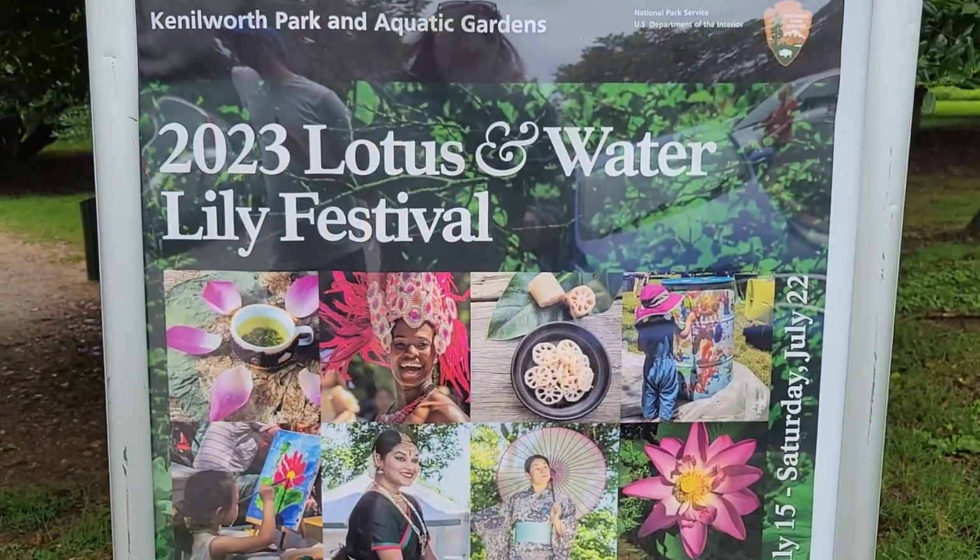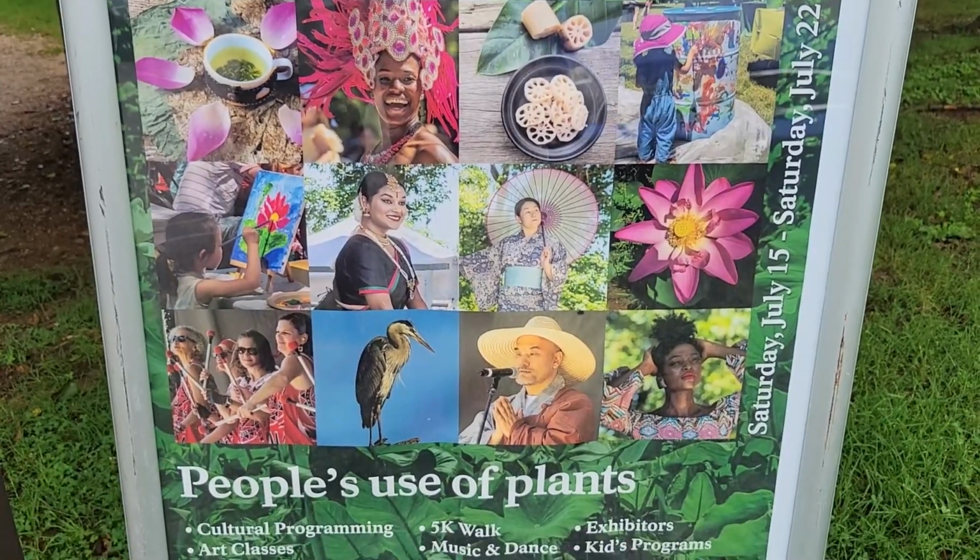Today we're at Kenilworth Aquatic Gardens, where we're going to see lotus flowers as well as water lilies, and of course experience their annual Lotus and Water Lily Festival.